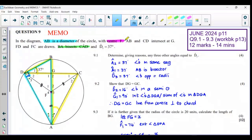They have told me that I have center F. So if F is a center, that means I have radii. So I've drawn in little lines to remind me that FC is going to be the same as FA, which is going to be the same as DF, because that tells me that I'm going to have a whole bunch of isosceles triangles there. Okay, so I've drawn little dots. So that dot will be that dot, this dot will be that dot. And they've also told me that BA bisects CAD, which is why I know that these two dots are going to be the same. So this dot is the same as that one because it's bisected, and those are going to be the same because they're isosceles triangles.